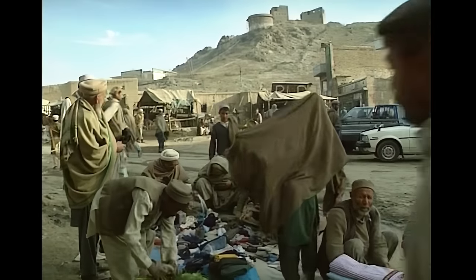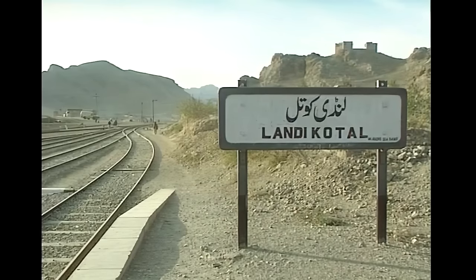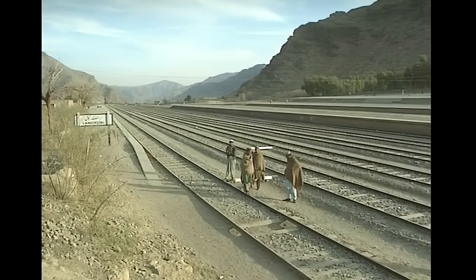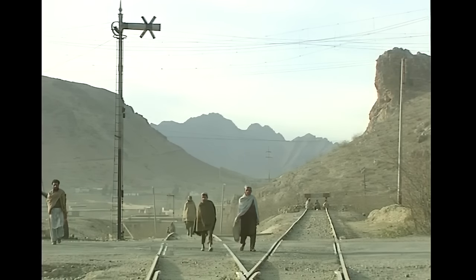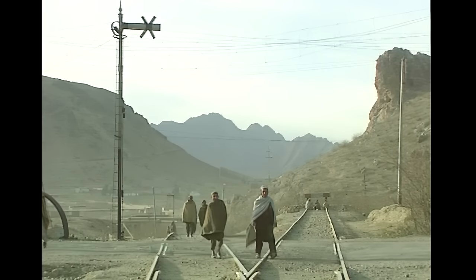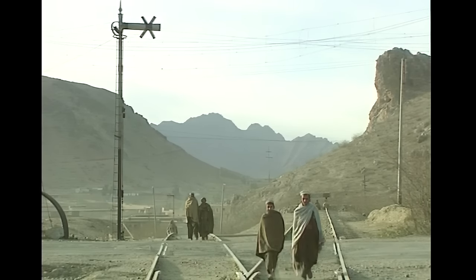At the summit of the pass was Landi Kotal, the last town before the Afghan border. Here, the tracks fanned out into a 10-track marshalling yard, complete with loading ramps. A whole regiment could have been rushed up here from Peshawar in less than a day. In the event, the 1919 Afghan War turned out to be the last, and these lavish facilities were never needed.